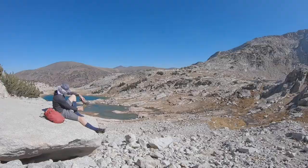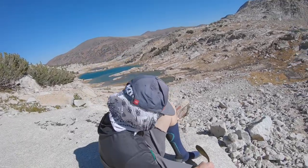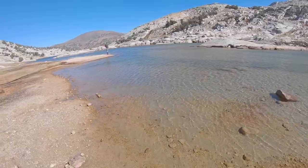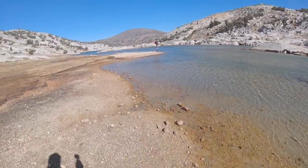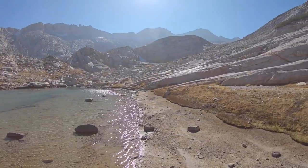Them suckers out, dude. We only got down to one of the little lakes. Still the Conness Lakes. Looking back right up towards Mount Conness.